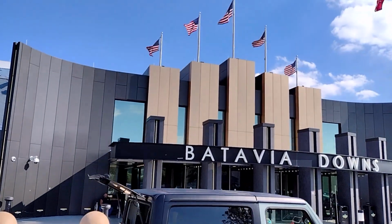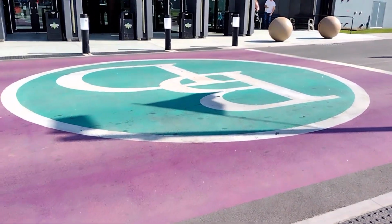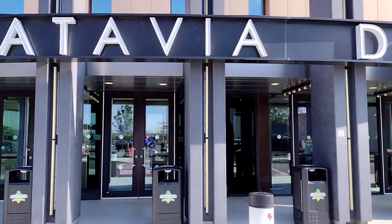I'm going to put you up a little bit above the cars, and this is where you cross. Across the street, not get killed, hopefully. There we go. Now we're gonna go in.